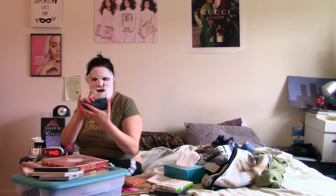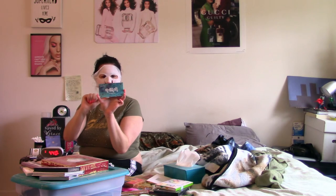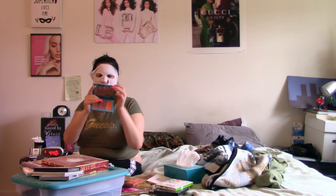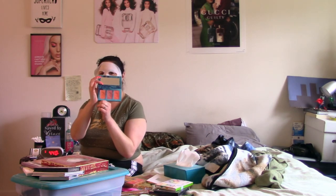Then this one's from Alamar Cosmetics. It's the Colorette Blush Trio for fair, light skin. There's three shades, and I haven't worn this in a while, but I have tried them. It has a mirror on top, and then there are three blush shades on the bottom. It looked like I used a little bit of it.